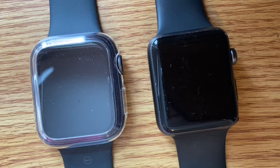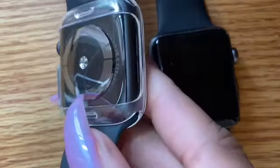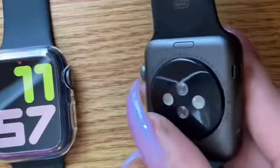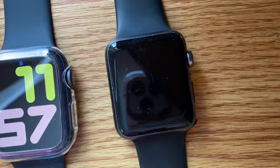You saw me have a hiccup there. So it's not super, super easy to me. And it may just be my nails. But it's easier than the Series 1, in my opinion. And then also you can see the visual differences on the back. So that's that.